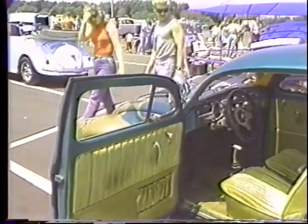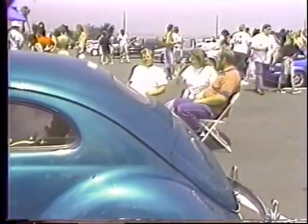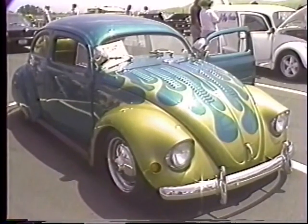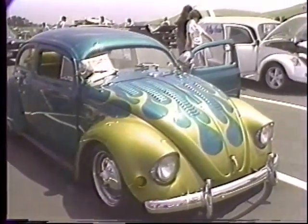Everything from the front to the back of this car was completely 50s. And I tell you what, folks, I'm sure you had a Volkswagen back then. And if you did, you probably went to the drive-in in a car just like this. Look at the French tin headlights and the louvers and the flames.